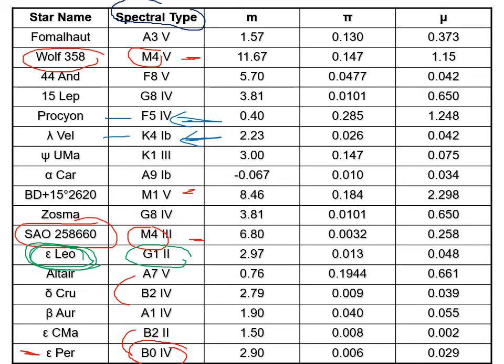What about the next two stars? So the next two stars on the list here are Lambda Velorum and Psi Ursa Majoris. Which of those is hotter? Well, Psi Ursa Majoris is a K1, and Lambda Velorum is a K4. And so K1 is hotter than K4. Again, this is basically just reading that list of stars right there.